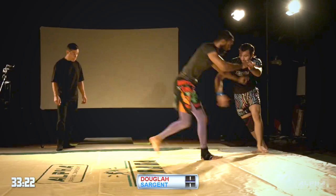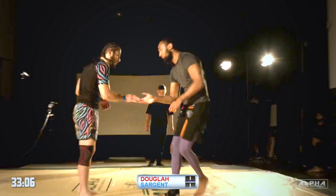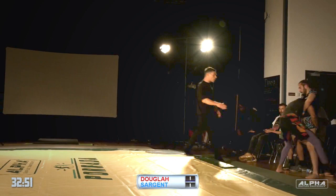I believe Omar is looking for a shoot. He's trying to shoot on him. He's changed levels a few times now. He posts on his shoulders. He's got hand control. Oh, nice shot, but they end up out of bounds. Omar is very calculating, probably thinking his next set of moves. Yep, he shoots it again, but on another shot, I think he's got a guillotine, but again, they end up out of bounds.